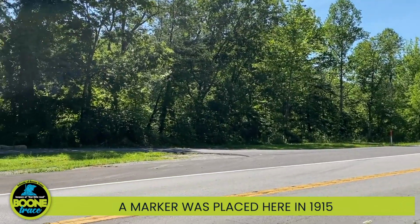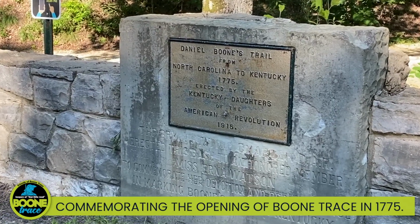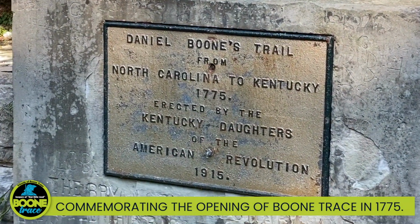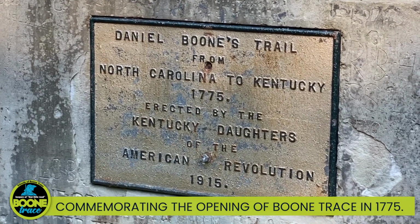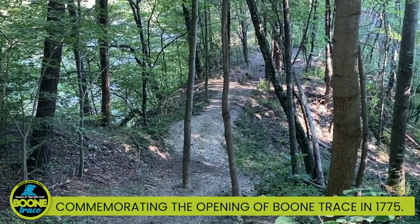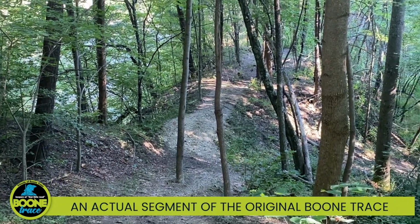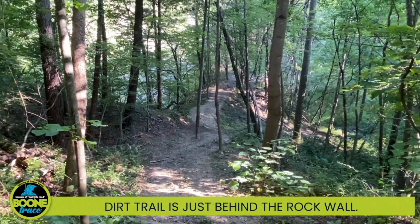A marker was placed here in 1915 by the Daughters of the American Revolution, commemorating the opening of Boone Trace in 1775. An actual segment of the original Boone Trace dirt trail is just behind the rock wall.